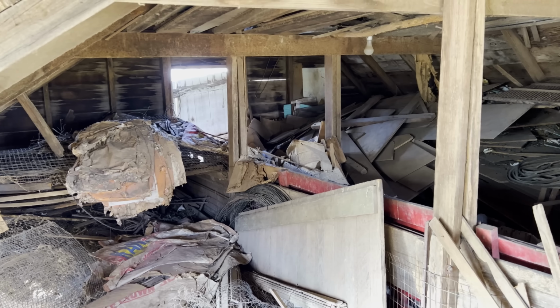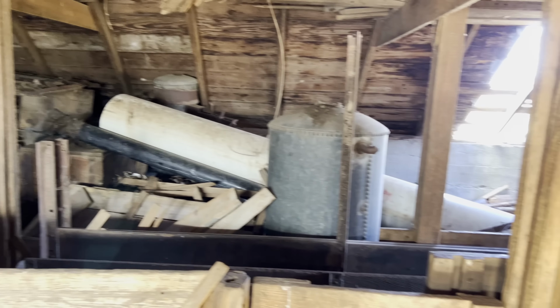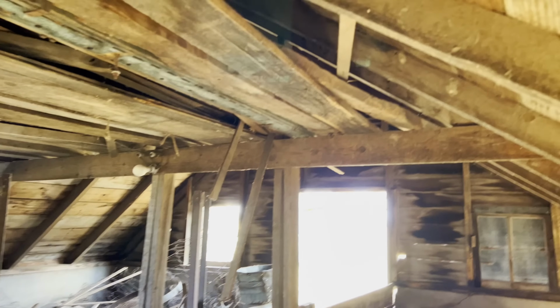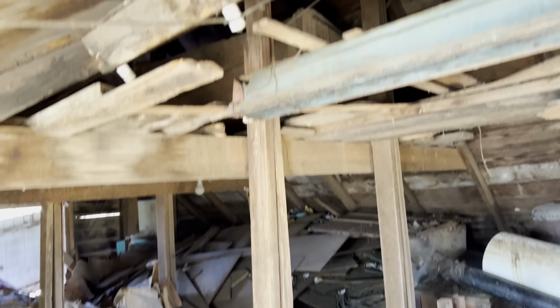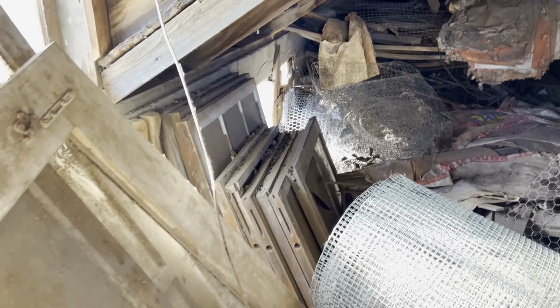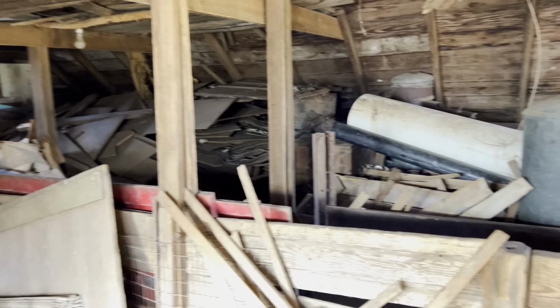But they didn't sell any of this stuff in here, so this isn't mine, so I can't touch anything. I'm just checking it out to see if there's anything really cool. If there's something really cool, I'll try to find a way to buy it. But I don't see anything worth that much effort. Bunch of old windows. Looks like this was an old stable at one time or something like that.